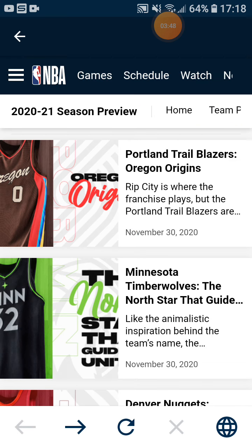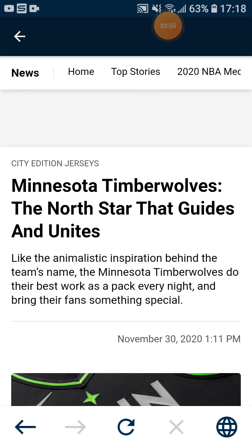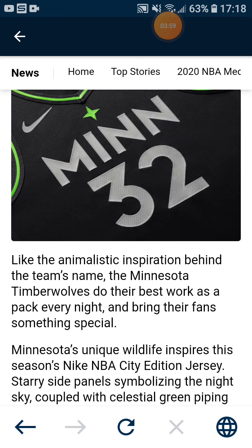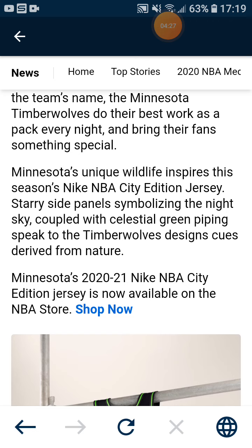Then we got the Timberwolves jersey up next. The North Star that guides and unites. Like the animalistic inspiration behind the team's name, the Minnesota Timberwolves do their best work as a pack every night and bring their fans something special. Minnesota's unique wildlife inspires this season's Nike NBA City Edition jersey. Starry side panels symbolizing the night sky, coupled with celestial green piping, speak to the Timberwolves' design cues derived from nature.